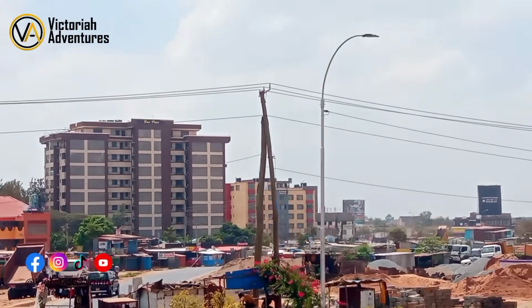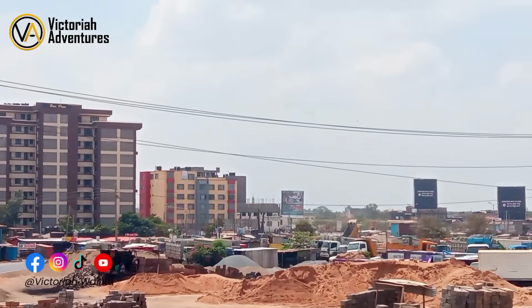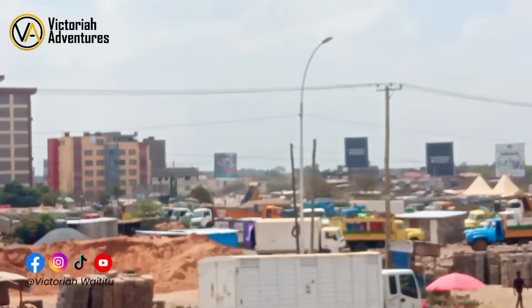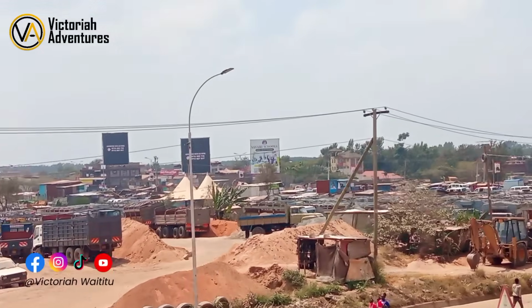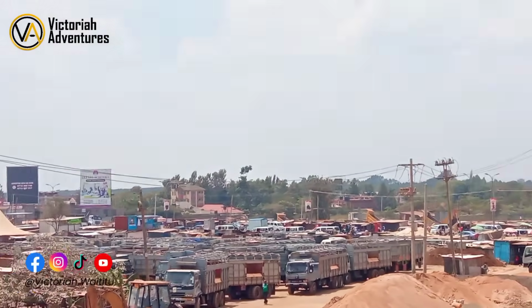So guys, this is the famous Eastern Bypass Kamakisia, and very soon we are going to come and explore this place. But for today, let's go to Kahawa Sukari.